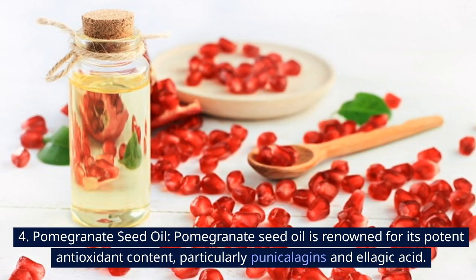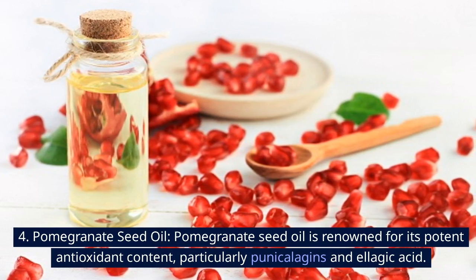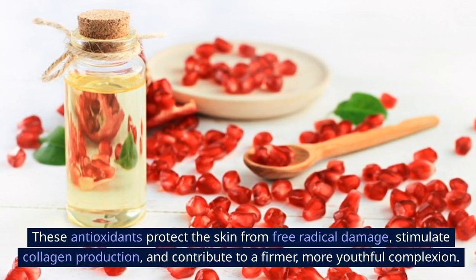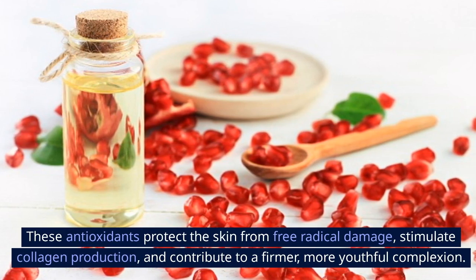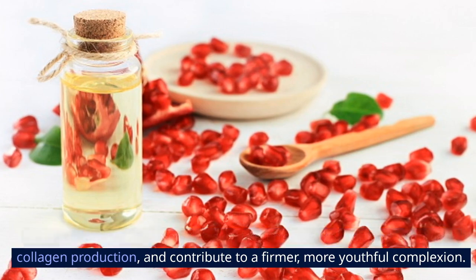4. Pomegranate seed oil. Pomegranate seed oil is renowned for its potent antioxidant content, particularly punicalagins and ellagic acid. These antioxidants protect the skin from free radical damage, stimulate collagen production, and contribute to a firmer, more youthful complexion.